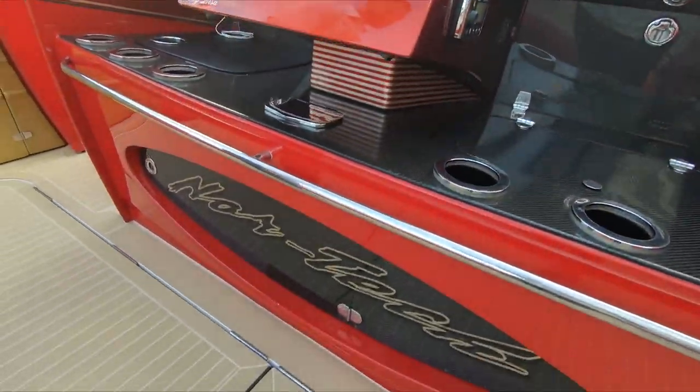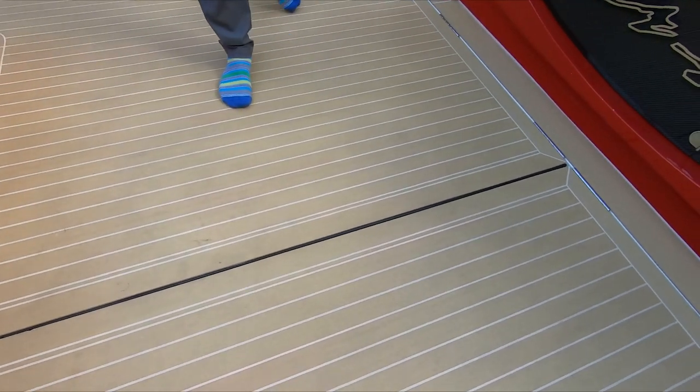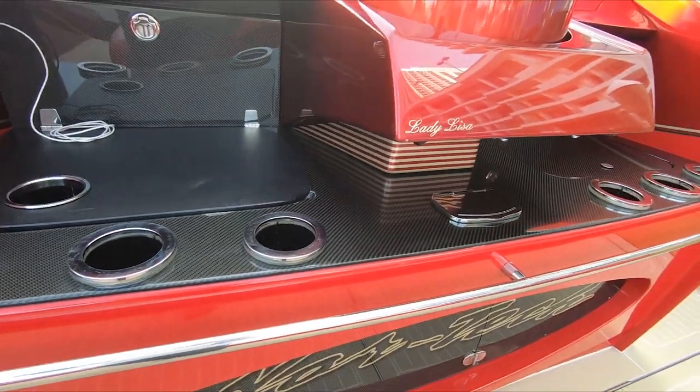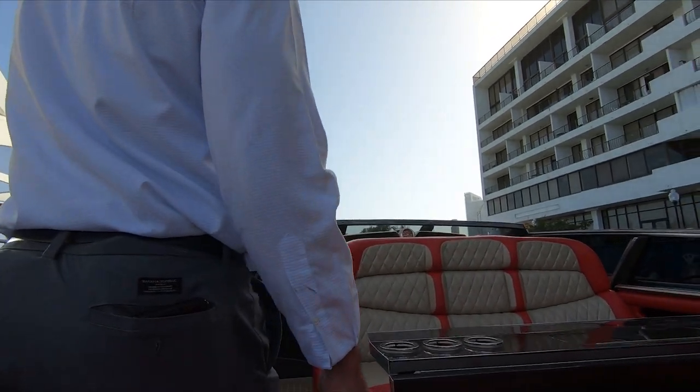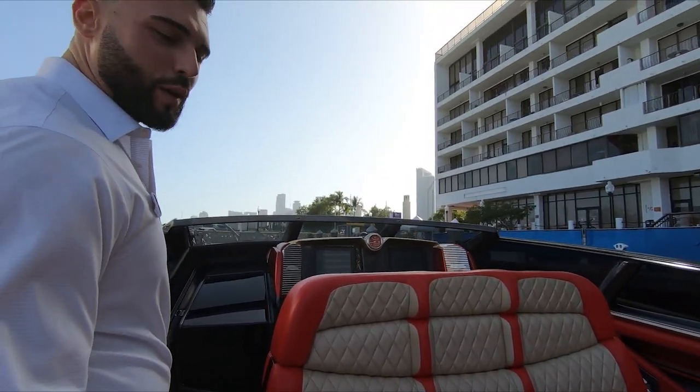On top, we're sitting on the engines. This is the engine hatch underneath. What about the grill? No grill. Oh, no grill. It's a strictly cruising boat. No cooking, no eating. Champagne and beer is the only thing on this boat.